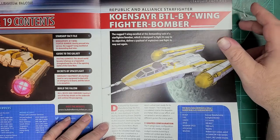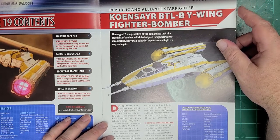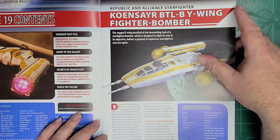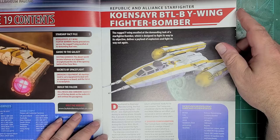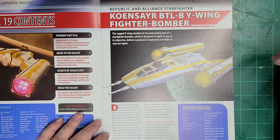I mean, it doesn't get much more badass than an A-10 Warthog, if you ask me. So the Y-Wing always kind of reminded me of that somehow, probably because it's supposed to be more durable and all that kind of stuff. But we'll get into some of its durability things here in a minute.